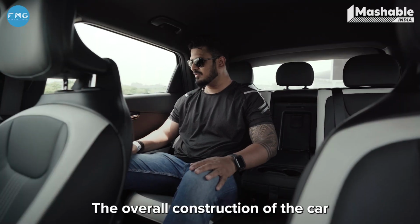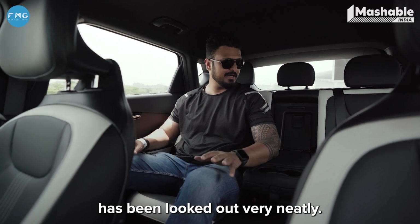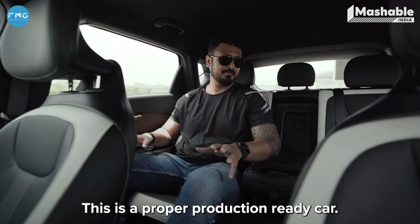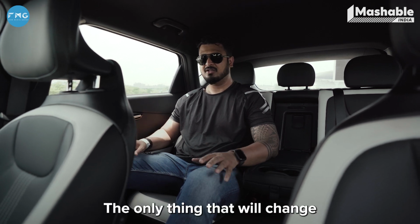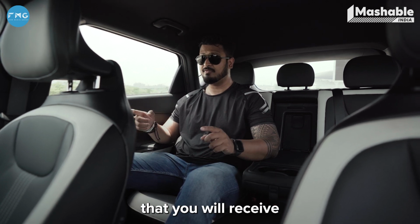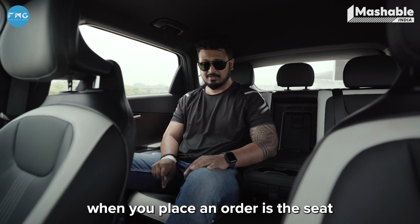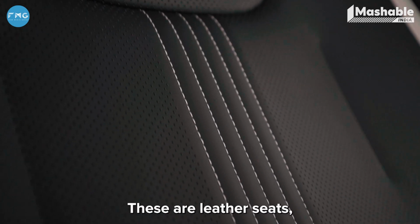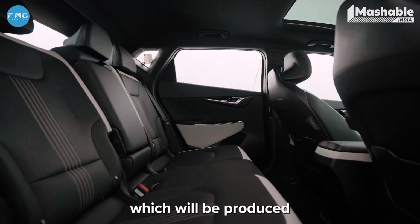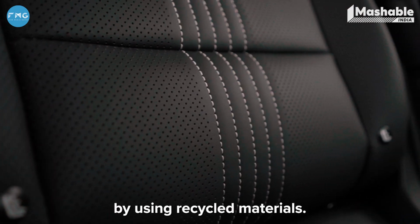The overall construction of the car has been looked at very neatly, and not just because this is a pre-production car. This is a proper production-ready car. The only thing that will change between this car and the car that you will receive when you place an order is the seat cover. These are leather seats, like I mentioned earlier. On the production car, you will get vegan leather, which will be produced by using recycled materials.